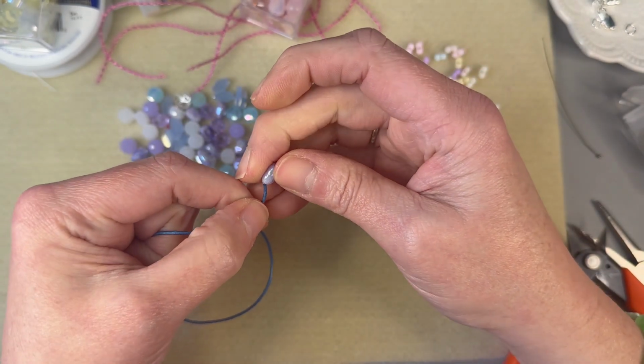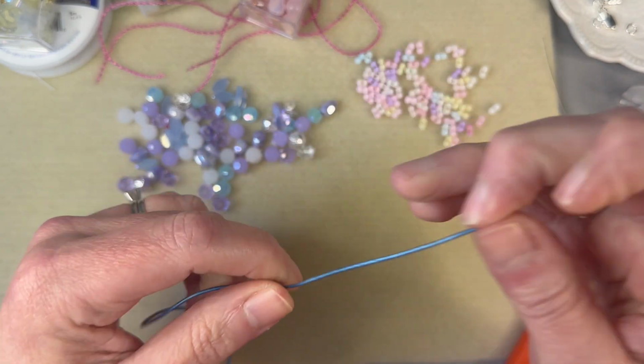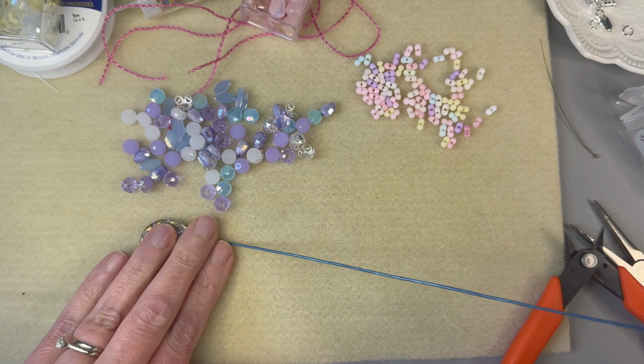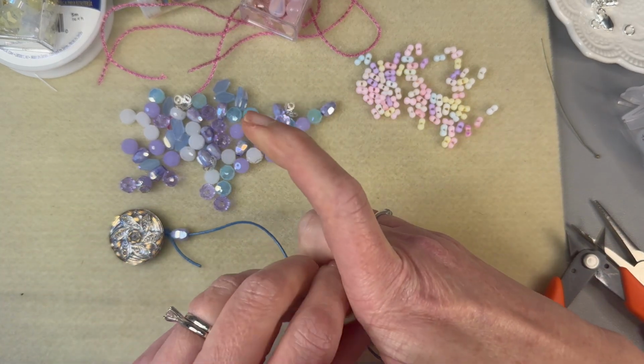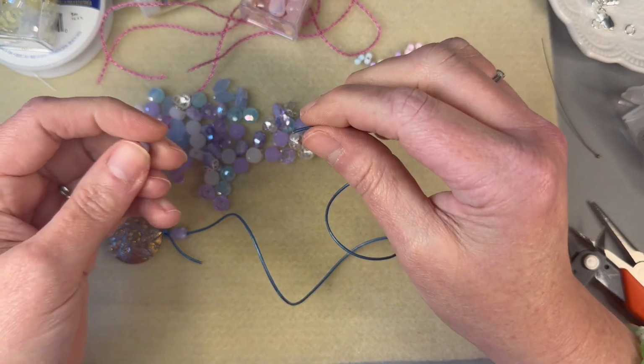I'm gonna put the skinny side in towards my button. And let's just bring it down like that. All right. And then I think what I would like to do is maybe back up another one to it.